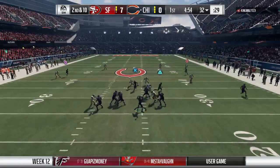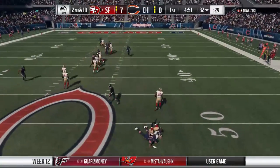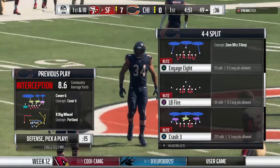To throw again, Ryan. He rifles one that's intercepted. Picked off by Akello Witherspoon. And they'll set up shop right near midfield at the 49-yard line.